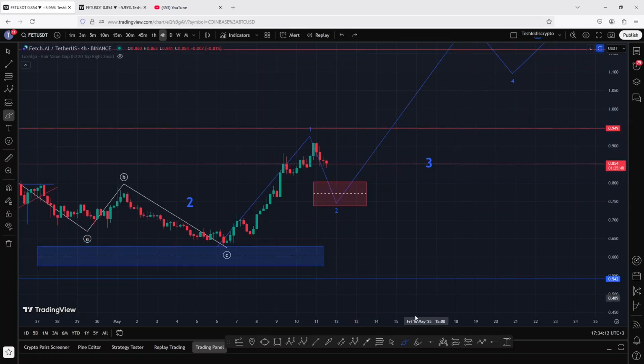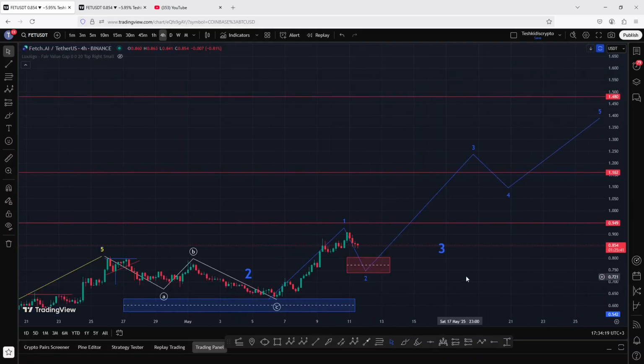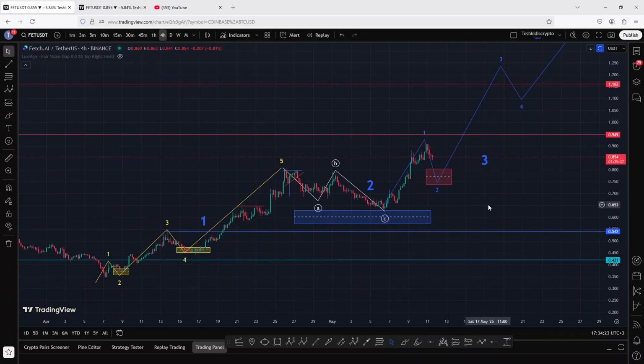So that is the roadmap that I'm expecting Fetch AI to follow on the long term and also on the short term. So let us be patient and see how that plays out, and I will ensure you stay up to date.